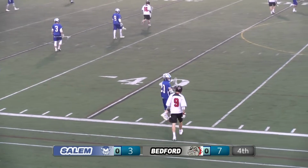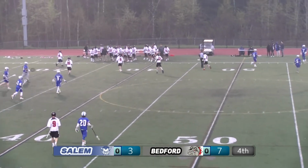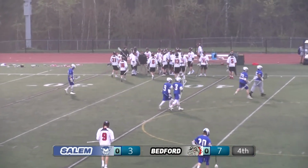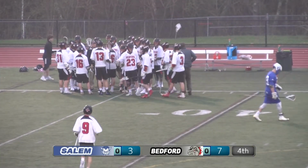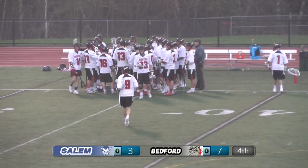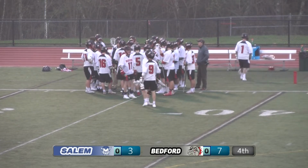A good call by Joe Hansmeyer to take a timeout. He saw that Giroux was out of gas here at midfield. It's a good job to kill off 25 more seconds on the penalty. I didn't get how much time was remaining, but it can't be too much further on that non-releasable penalty for Bedford to gain 6 players back onto the field and get back to even strength lacrosse play. Yeah, Corey, I think they've got less than 20 seconds on that last penalty here.